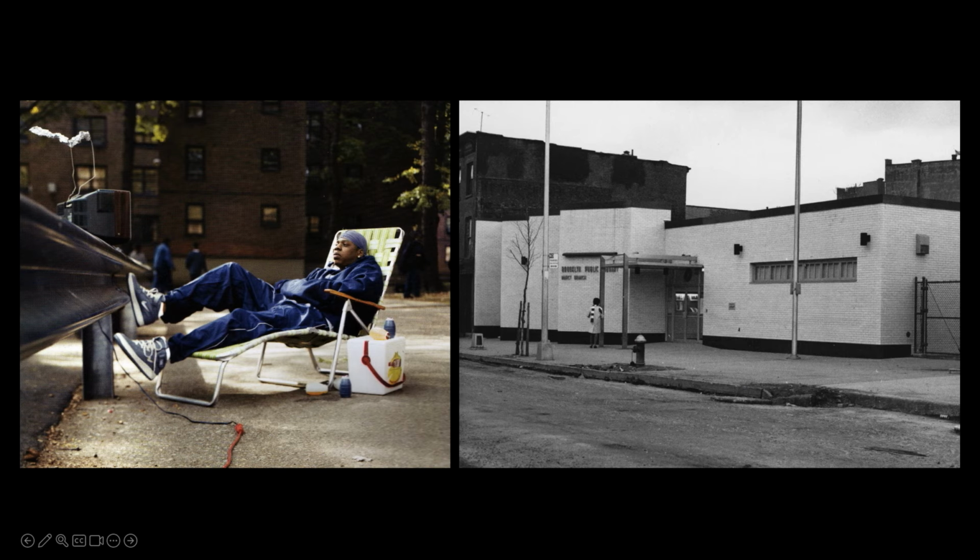So, as Mark mentioned, Shawn Jay-Z Carter grew up in the Bedford-Stuyvesant neighborhood in Brooklyn. He was raised in the Marcy Projects, which is about 5 blocks away from the Marcy branch of the Brooklyn Public Library, or BPL, which I'll say from now on. And coincidentally, Jay-Z was born the year the Marcy branch opened in 1969.